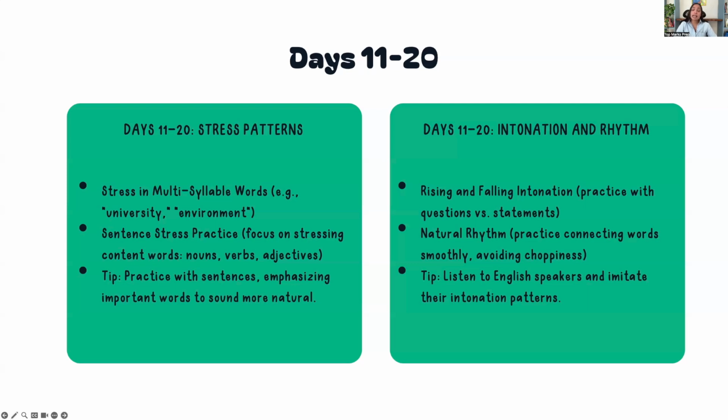In English, we tend to emphasize content words like nouns, verbs, and adjectives, while function words like the, in, and, of are softer. Take this sentence. I want to go to the store. Notice how want, go, and store stand out, while the other words are a little quieter. Try practicing with a metronome or tapping your hand to create rhythm. It might sound a little musical, but it really helps.